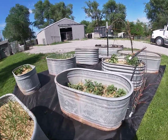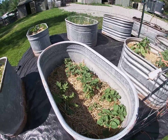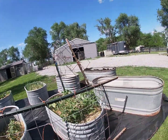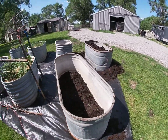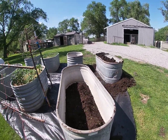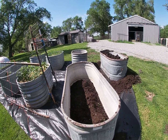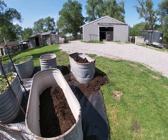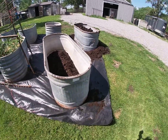Oh my goodness, look at those potatoes. Holy cow. I'm not sure the size of these. I think these are probably the big ones. That one's 6 foot, that one's 5 foot, and then the other one's like 3 foot, but I'm not sure how many gallons they are.